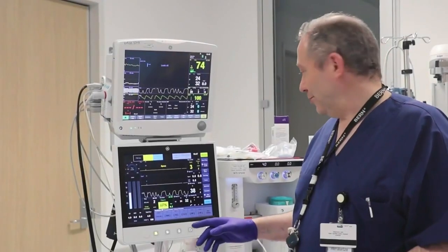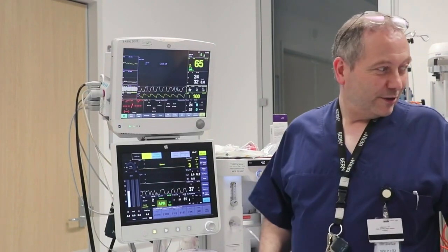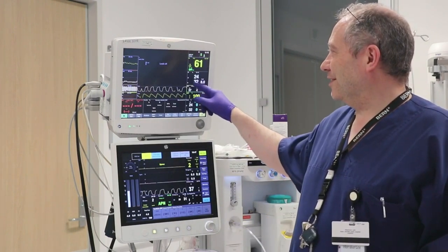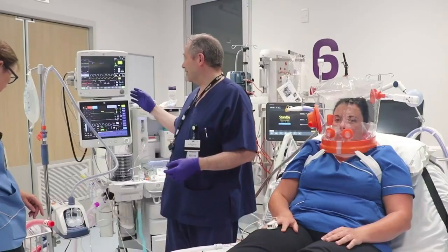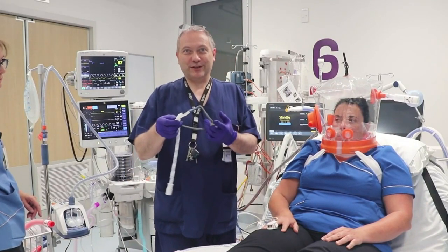To illustrate this point, we're currently running 15 litres of supplemental oxygen into the helmet, and we can see that we're only achieving inspired oxygen concentrations of 32%. So next, we're going to apply the Fisher & Paykel Airvo 2 nasal cannula to the patient.